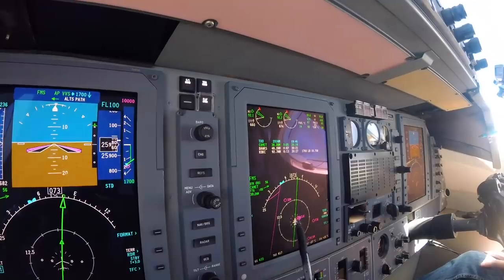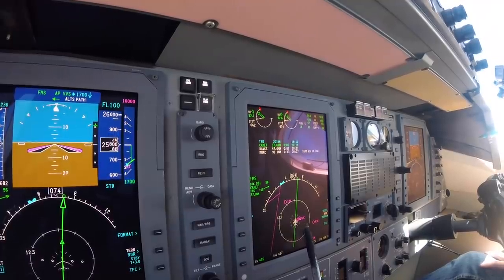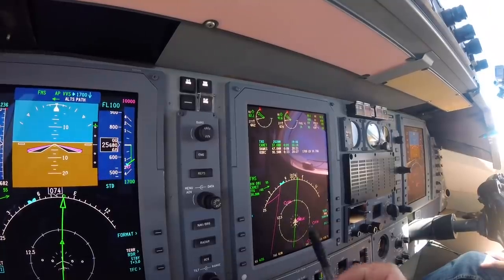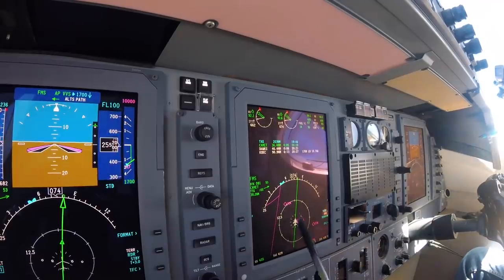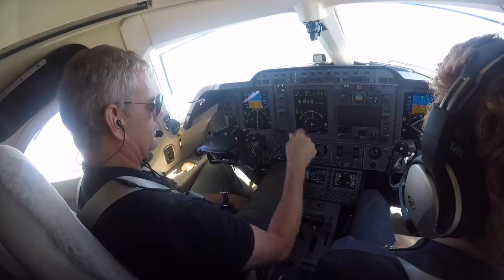The little whiskers coming out of the front of the wings, that's where the FMS believes the airplane is. Or I should say the GPS. That's all over the top of the airplane. Zero zero. Everything's in agreement.